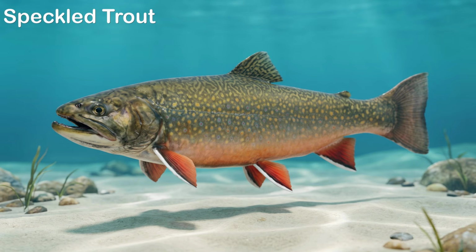Speckled trout. This beautiful fish is a favorite for those fishing the shallow sounds. It is known for the distinct black spots across its back and tail. It is a delicate fighter, but a very rewarding catch for a quiet morning on the water.